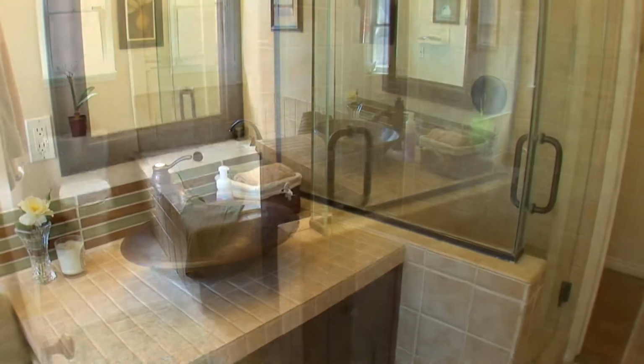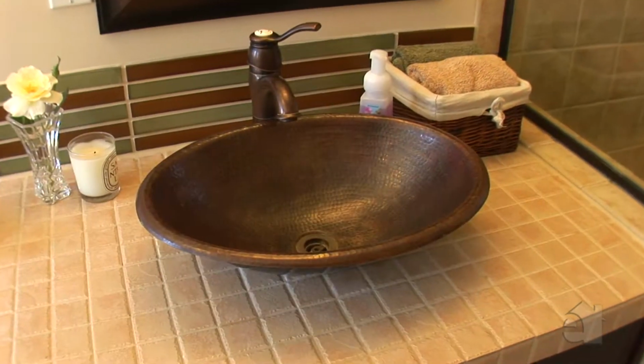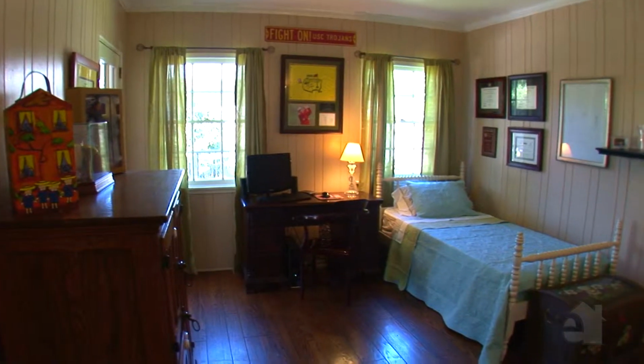A full bath can be accessed from the hallway. Secondary bedrooms are perfect for family and guests.